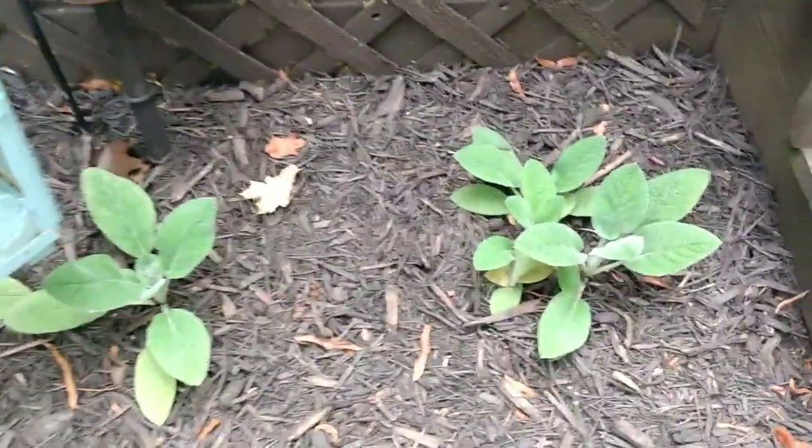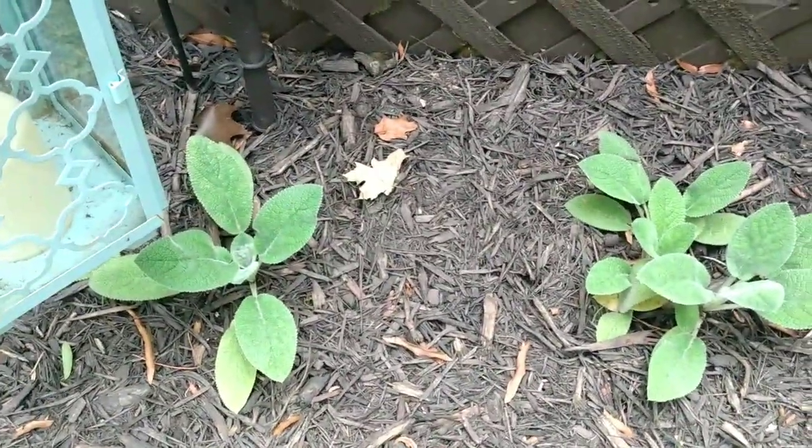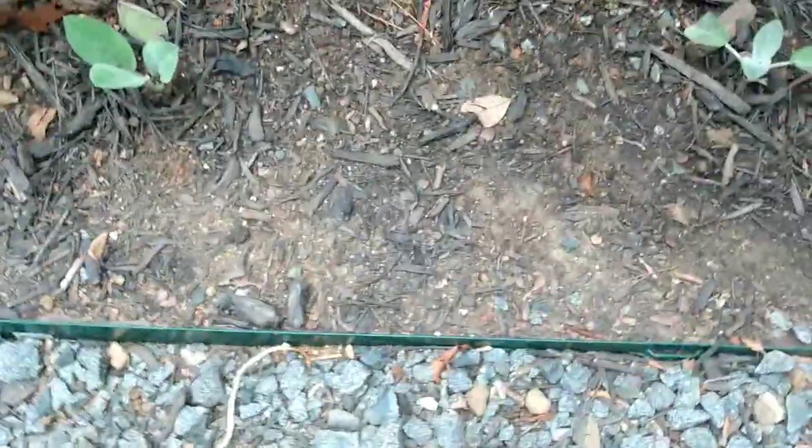And I did transplant some lamb's ear right here and on the other side too, but my little dog, as you can see, no mulch is over here. I came home one day and she was laying right on top of this, had dug up all of the lamb's ear, and they were just scattered everywhere. So I just hadn't gotten around to putting more mulch down, but that's what it looks like.